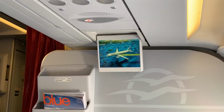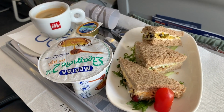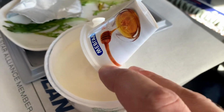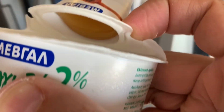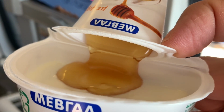I have to say I was quite surprised. For a 35-minute flight, they actually served a meal which included some sandwiches, coffee from an espresso machine, and this Greek yogurt with honey in a separate container. Of course, with the temperature in the cabin, the honey took absolutely forever to drip, drip, drip into the yogurt.